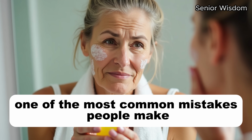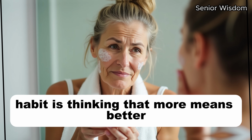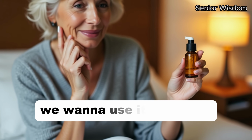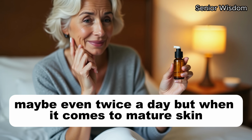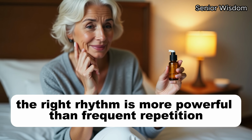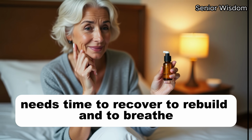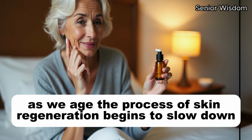One of the most common mistakes people make when starting a new skincare habit is thinking that more means better. It's a natural instinct. When something feels good or seems to work, we want to use it every day, maybe even twice a day. But when it comes to mature skin, especially after 60, the right rhythm is more powerful than frequent repetition. Your skin, just like the rest of your body, needs time to recover, to rebuild, and to breathe.